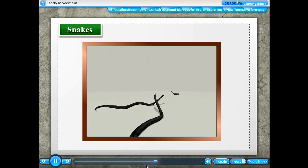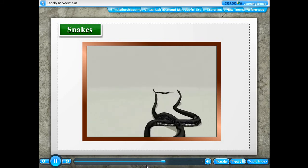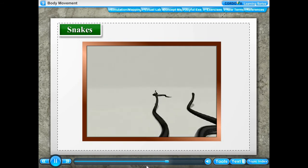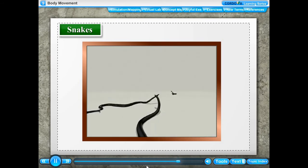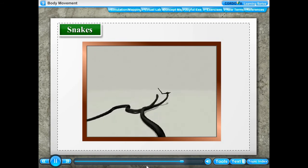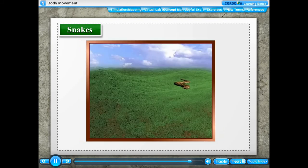A snake moves by turning its body into several loops on alternate sides. Each loop of the snake gives it a forward push by pressing against the ground. Since its long body makes many loops and each loop gives it this forward push, the snake moves forward very fast. Snakes do not move in a straight line. They move in a wave-like manner.